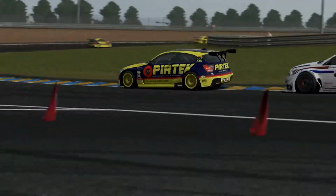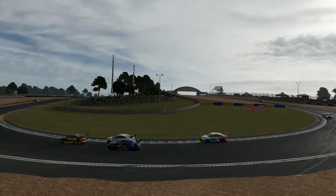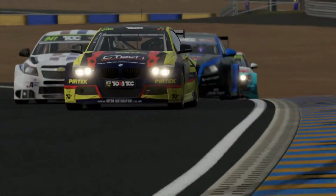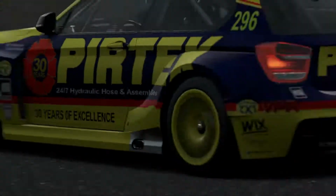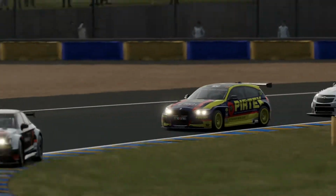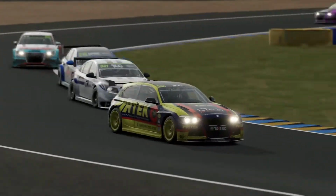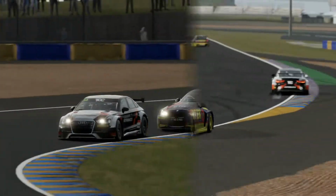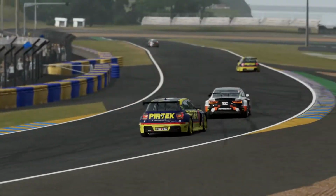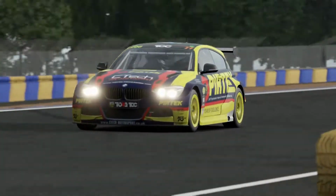The white Chevy's now up the inside of him, around the long right-hand corner. Is he going to hold that position? I can't actually tell in the background. I think he has. Yeah, he has. So a swap in positions for the two Chevys for position 6. Hopefully that can benefit me, because we'd expect the race 1 winner to have the superior speed, so he might be attacking.